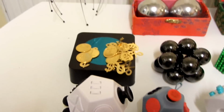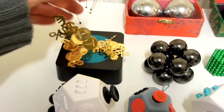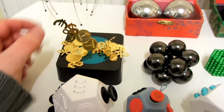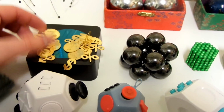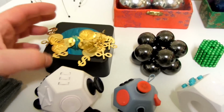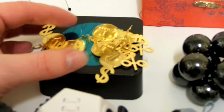So onto the magnetic toys. So this is a really cool one. You can basically build structures with it. It's money themed, so you've got euros, dollars, percentages, coins. I used to actually have this next to the phone because it was quite fun to just mess around with it.